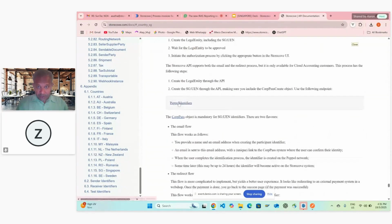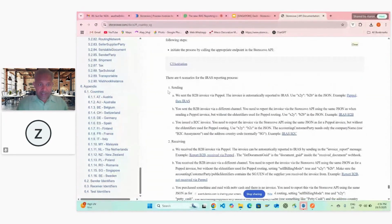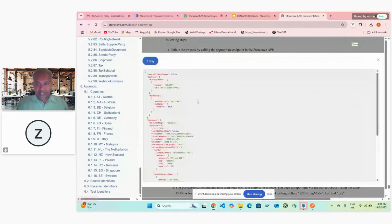And then if you go to one of these, let me show you. Okay, so you can see the 6 scenarios for IRAS. For sending, we send a B2B invoice via PayPal. The invoice is automatically routed, and so on. I'll show you a summary of that shortly. And then this is a sample file that says how you would send to PayPal first and then IRAS. Remember, this is a subset of the wider sample.